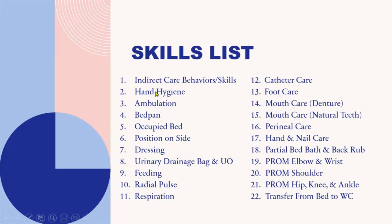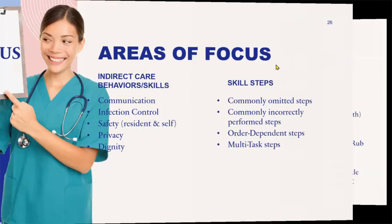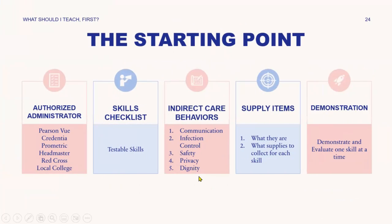And then I may spend like 15 minutes talking about hand hygiene, 2 or 3 days, right? And I go on and on and on. I try to get about 3 skills in per week, just slowly introducing them to the skill. This does not look as intimidating as handing our students the entire Nurse Aide Candidate Handbook or the entire Nurse Aide skills checklist, okay?